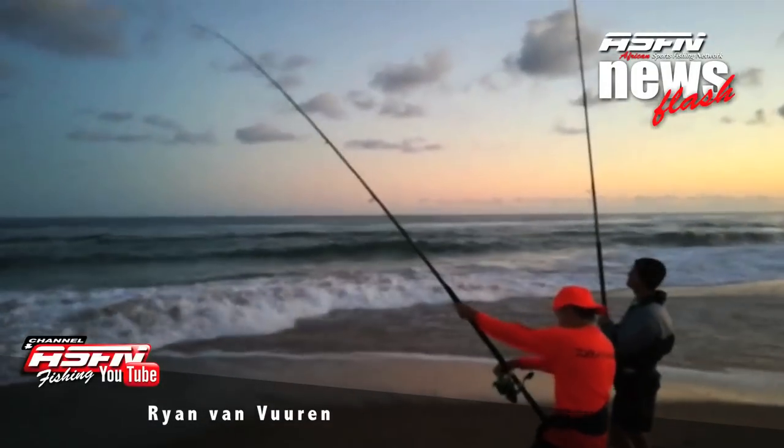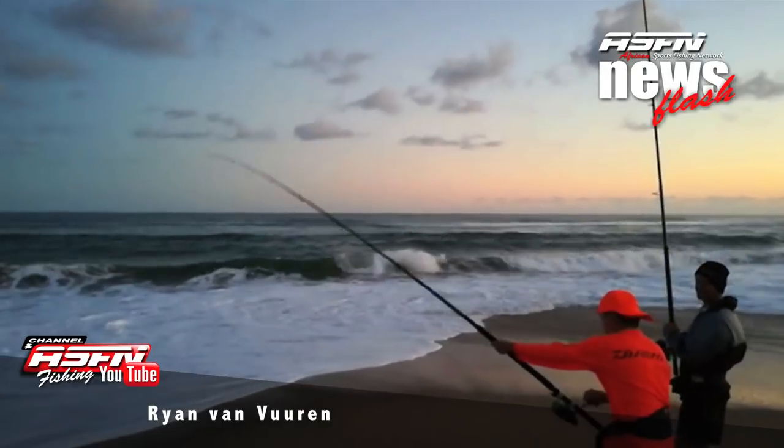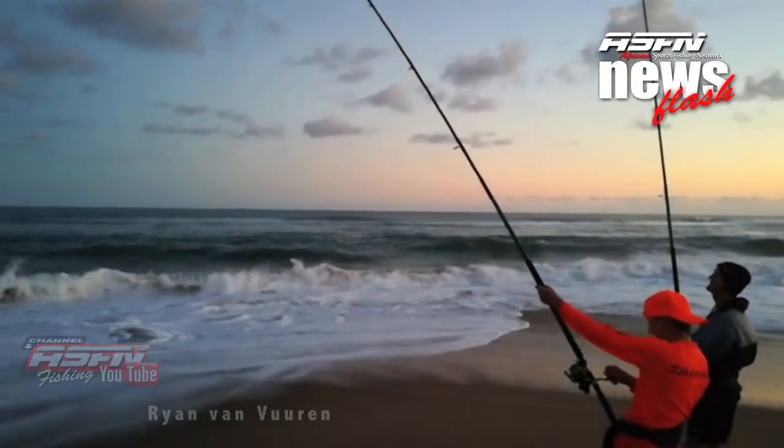And next we're joining Ryan from Fearon on the south coast, who caught a great grey shark on a Saltus rod with his Saltus 5000 reel filled with J-braid. Well done, Ryan, on a great catch. I believe he's going fishing tonight again, so we'll see some more photos next week.